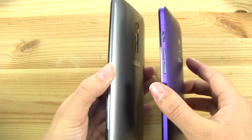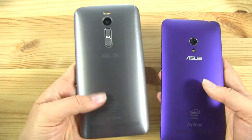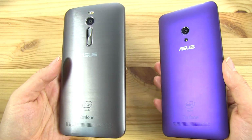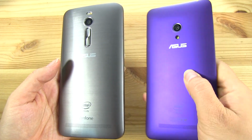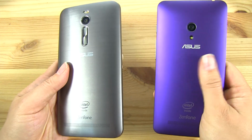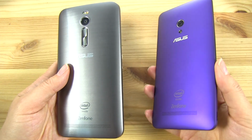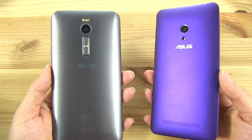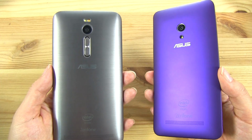Now, when it comes to the overall design, we have kind of a full metal finish here on the Zenfone 2, whereas the Zenfone 5 comes with this great kind of ceramic finish that feels almost soft touch. Yeah, this comes in a nice purple. These also come in much different colors. I had the red Zenfone 6 as my main device for quite a while.